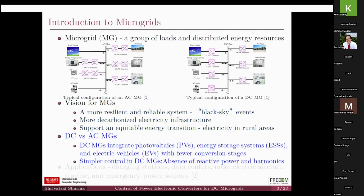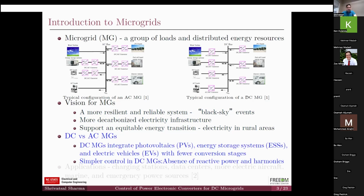Now, I just described two configurations of the microgrid. One was an AC microgrid and the other a DC microgrid. And here is a very small comparison between the two microgrid systems. Both microgrids are important, but this talk focuses more on the DC microgrid aspect. So I'm highlighting some of the advantages of DC microgrids.